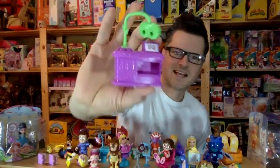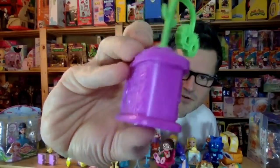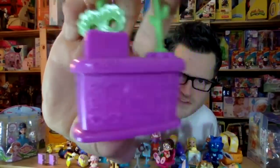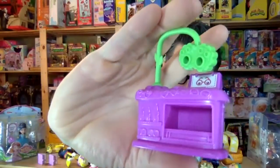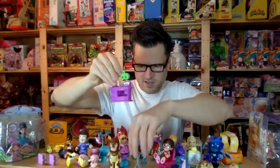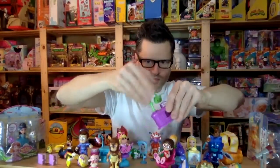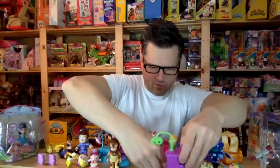Look at this. This is so cool. So here is the counter from the optometrist. You can see there's all kinds of glasses on the shelf, and there's Doc McStuffin's signature Band-Aid. And so you can store stuff there. But can you also take this and swing it around? Whoa, whoa.